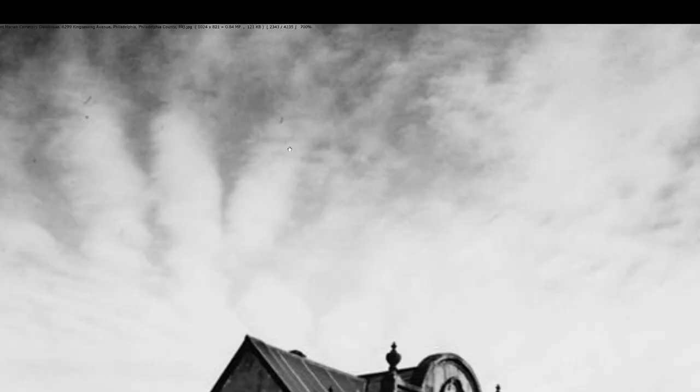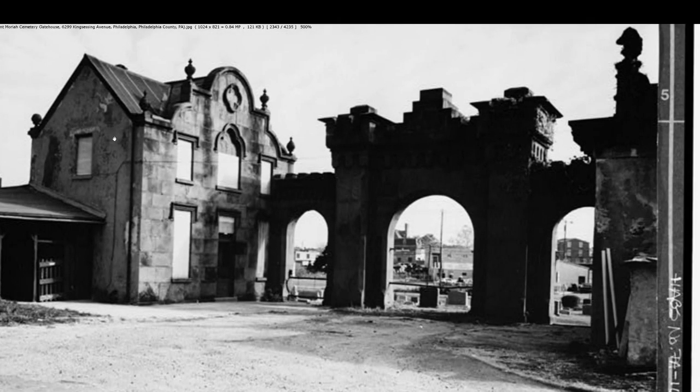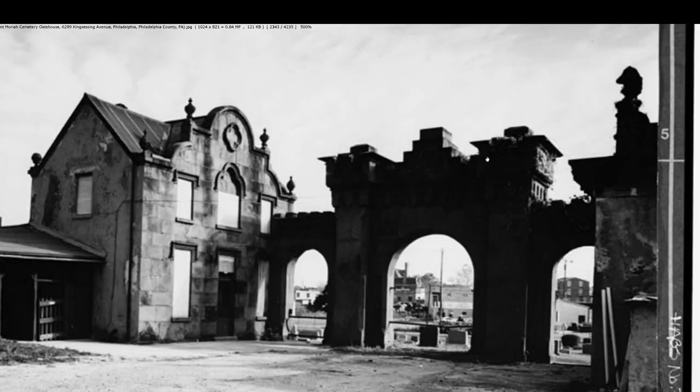All right. Now, here we have the cemetery. And, of course, such a glorious entrance for this cemetery. Now, I have a theory about these cemeteries, which, you know what? I'll save it for another time. But things are not all what they appear to be with these. Just gonna throw that out there. There's a reason for this, and it's not for the dead.